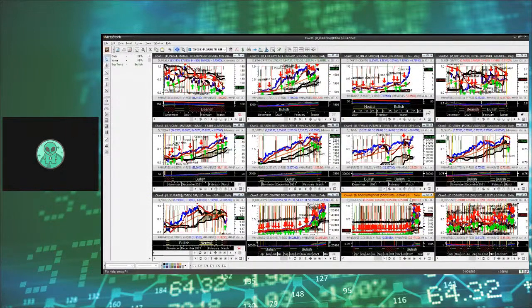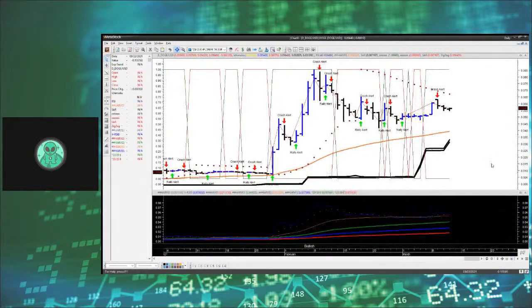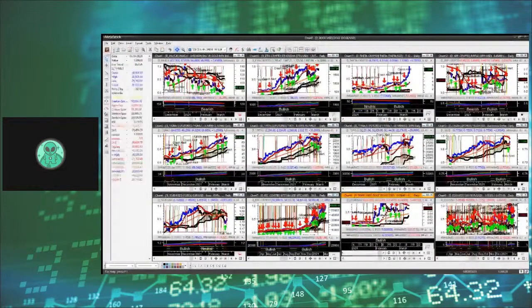All right, next up is the mighty Doji. It's not ready yet, so the chart may look a little weird, but you can see it's coming down. It's falling down. So that's all I got for you right now. Right now, the bears are pushing it south.